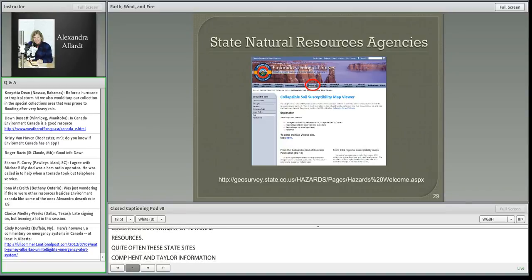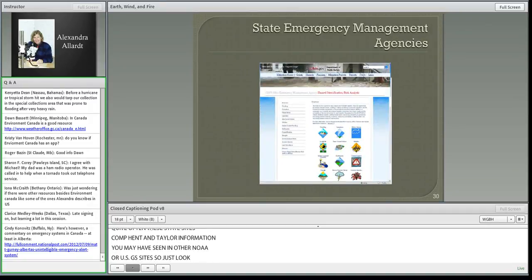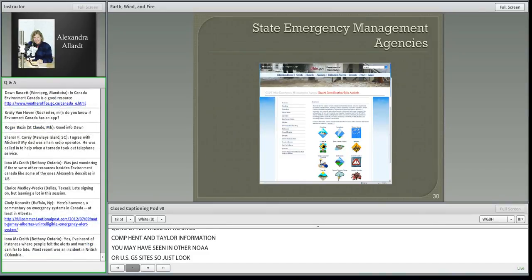So also, along the same sort of working down to the state level, you can go to your state emergency management agency. They also have valuable resources for you to explore online. This is an example from Ohio. By clicking on the hazard icon of whichever one you're interested in, you will find the specific information on that hazard and its effect and occurrence, at least in this state, for Ohio.